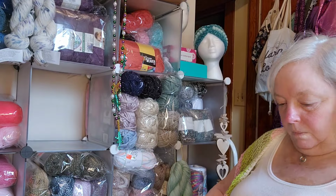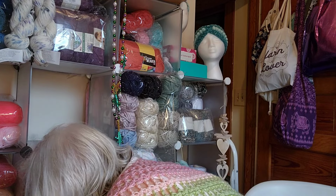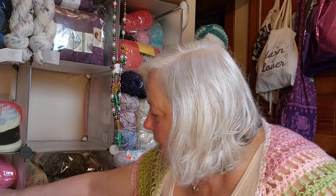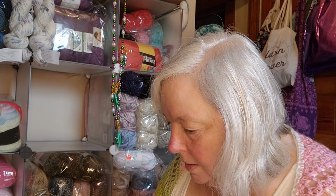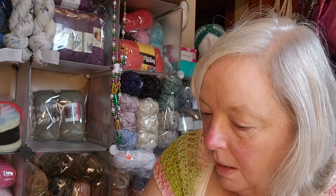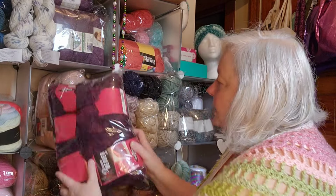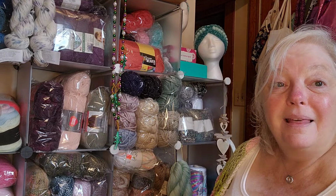Okay. This one can go down here too. Then maybe we'll put these beauties right in here. And let's see if we stick one of these back here. Then I think we can get all the others to fit. Yay! Look at that, they all fit.